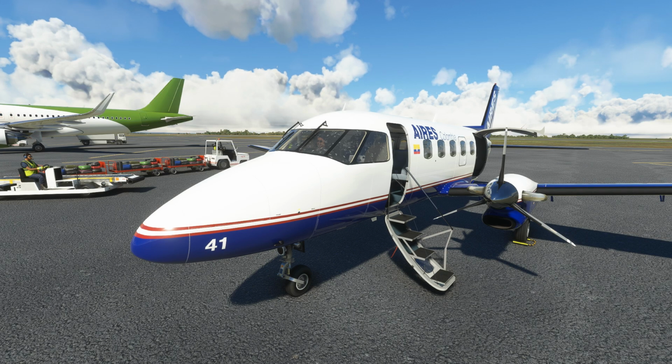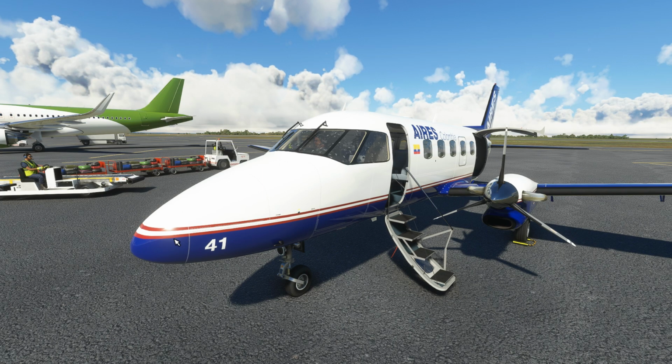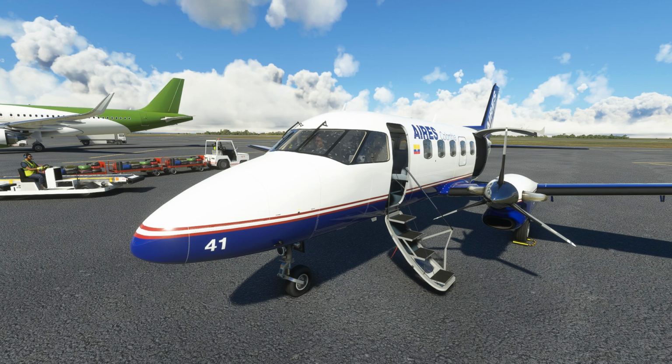Looks like there's a decent elevation for this airport, so it's probably going to be located up in the mountains-ish. And on top of that, there is also no published approach for this airport again, so we're just going to have to fly the last part visual.